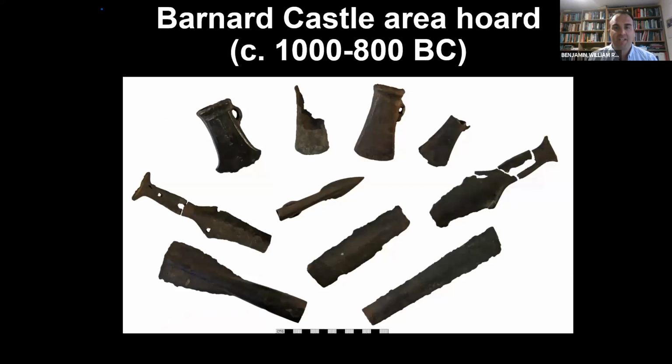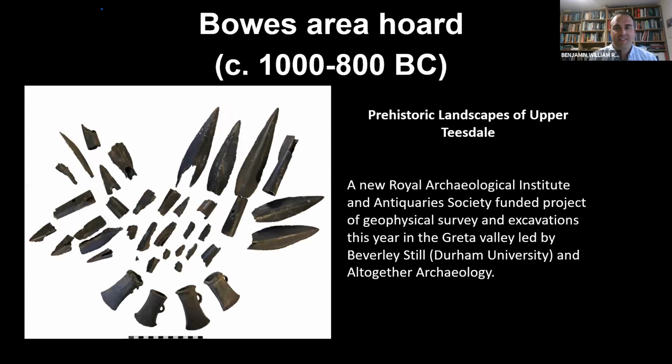More recently, two further hoards were found nearby of exactly the same date and with very, very similar forms in bronze being placed into the landscape. And so one of them is here, and the second one is there. And a new project starting up, funded by the Royal Archaeological Institute and the Antiquaries Society, led by Beverly Still of Durham University and Altogether Archaeology, is starting to do geophysical surveys and excavations in that Greta Valley landscape, in this prehistoric landscape of Upper Teesdale, to try and explore what might be going on.